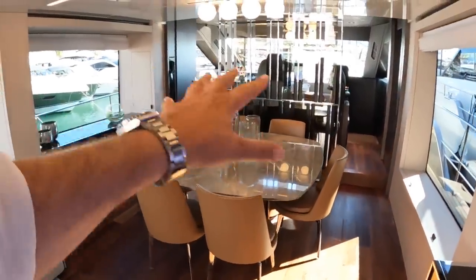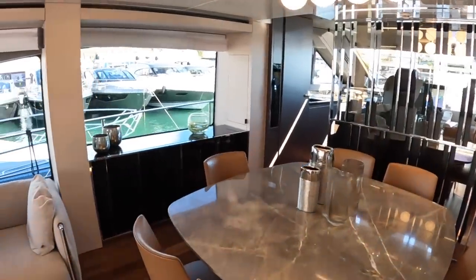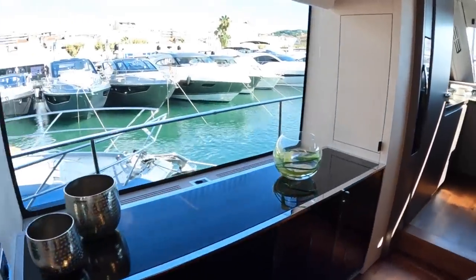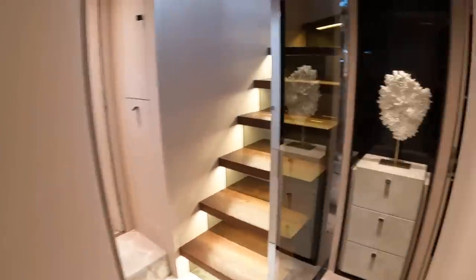So you can sit, obviously, all the way around that. Stating the obvious, isn't it? Sit all the way around that. Excellent. We're full of insight here on AQUAHOLIC. Come and see the owner's cabin though, because this is palatial.